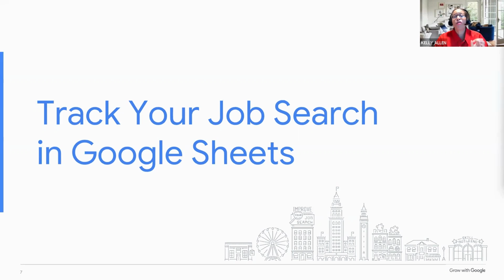Plus, job openings are posted and removed all the time, so it can be difficult to keep up with all of them. To help you find opportunities and keep them organized, I'm going to show you how to build a basic tracker in Google Sheet. And this tracker will help you manage the job search process from start to finish.